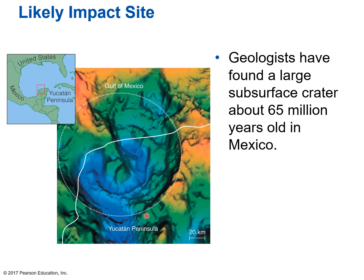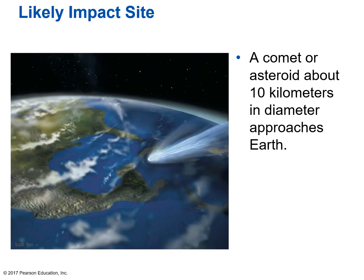Geologists have found this large subsurface crater about 65 million years old in Mexico. Interestingly, on land, all around the perimeter of the crater are many sinkholes that are filled with water that people sometimes go enjoy swimming in, these very deep sinkholes. Again, there's the artist's conception of such an object about 10 kilometers in size coming towards Mexico.